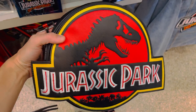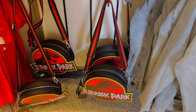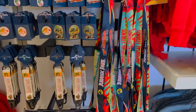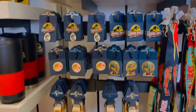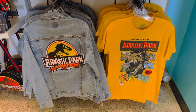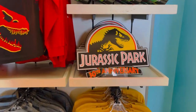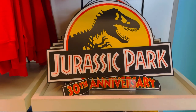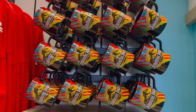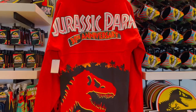It is inspired by the classic artwork from the movie. And here's the strap right here. It's very cute. Some lanyards and pins and keychains. So fun. And the Jurassic Park vintage denim jacket and the t-shirt. And I actually love this sign right here. I collect signs and this would be incredible for my room. The coffee mug and the long sleeve sweater. This one is incredible.